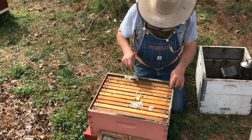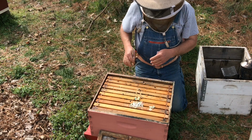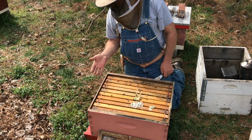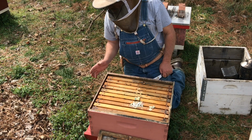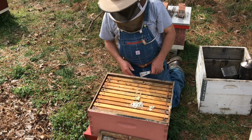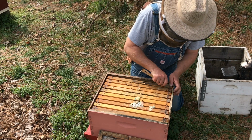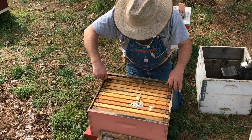All right, let's pull this first one. And you look right here at the entrance, you can tell how strong a colony is. We got a lot going on. Orientation flights, got pollen coming in. So this is a good time. All right, let's pull this first frame. See what we got.